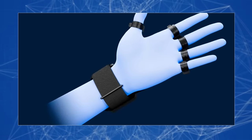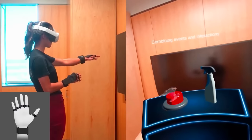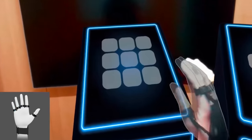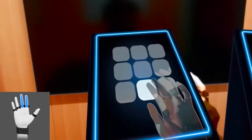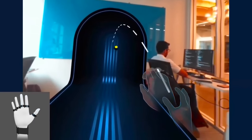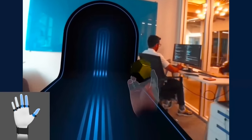This could be tingling, buzzing, or pressure. The brain perceives it as actual touch. This enables replicating the sensation of pressing a button, picking up a fruit, shooting a laser from the finger, and other actions without physically holding anything.